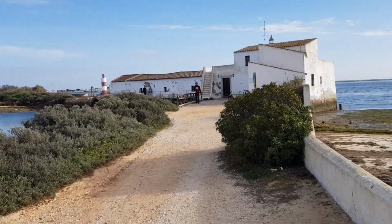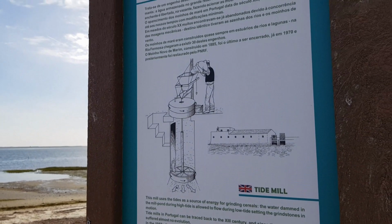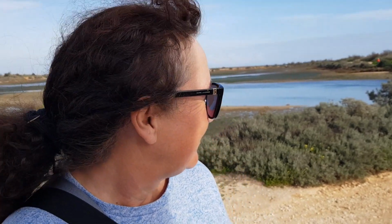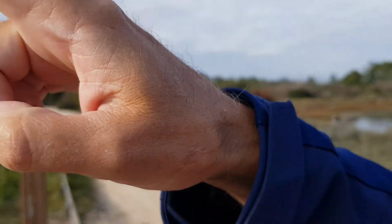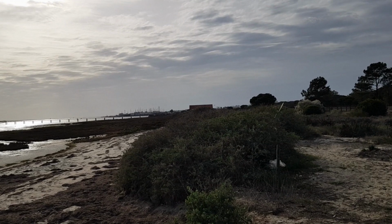As a source of energy for grinding cereals. Oh, yeah. Tide mill. Cool. That's cool. We're in the park, the actual Ria Formosa, which is like 500 meters from our campsite. Where we had lunch yesterday, somewhere over there, in Olhão. The jazz cafe.